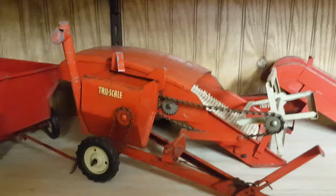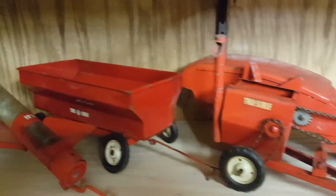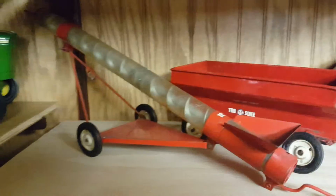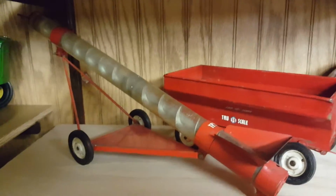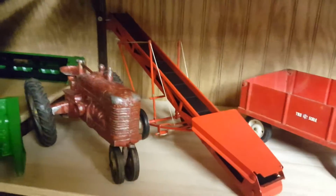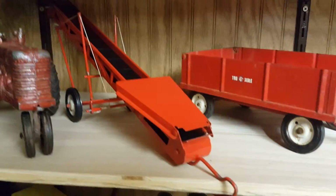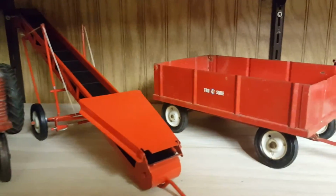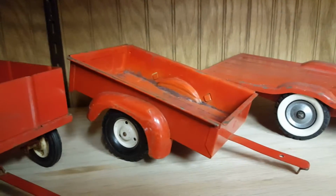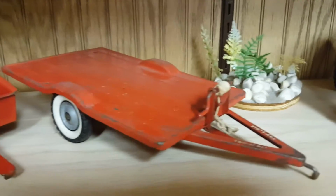Pull type True Scale combine. Still works when you pull it. Everything turns and moves. Little True Scale corn wagon and a True Scale auger elevator, which augered a lot of popcorn in its day. A True Scale Farmall M. True Scale bale elevator, barge wagon, a little pickup truck type trailer, a tilt bed implement trailer.